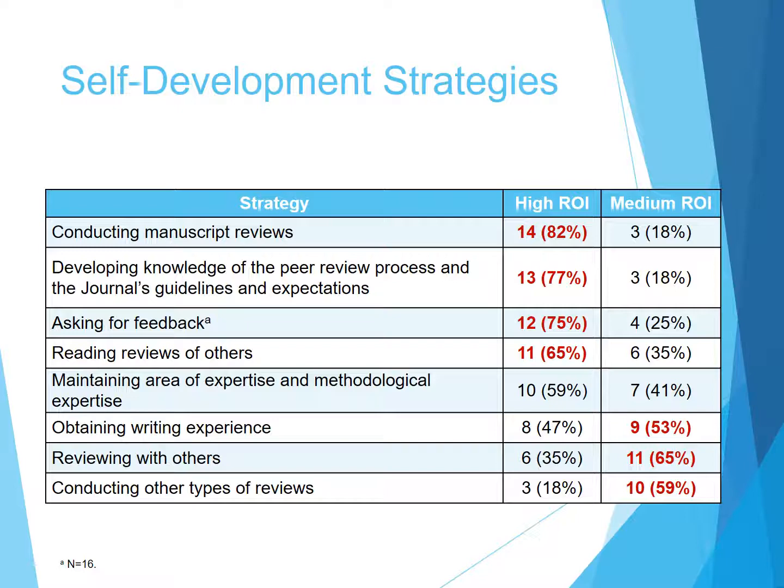Lastly, one of the things to think about would be self-development strategies. So what can you do as an individual reviewer to help improve your skills or improve your knowledge? And this is a great place to start. You're currently on the Currents in Pharmacy Teaching and Learning peer reviewer development modules, and so this is a great place to get started to develop your skills.